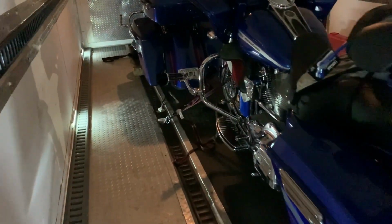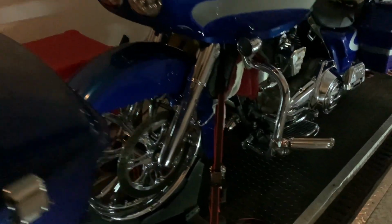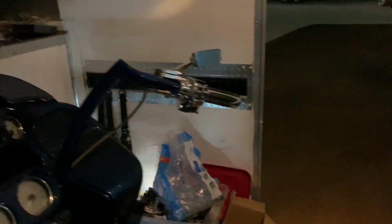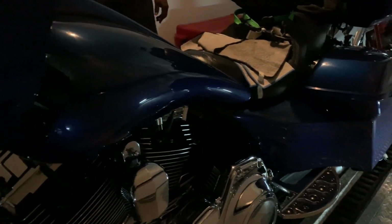So this blue bike here, this bike is also on air ride. We have him standing up straight, and he's in a bike tight in the front wheel. But this bike, I believe, has rear air ride on it. And then the front bike, I think, has front and rear air ride as well. And I believe this bike has got an onboard tank on it. So, a lot faster up and down.